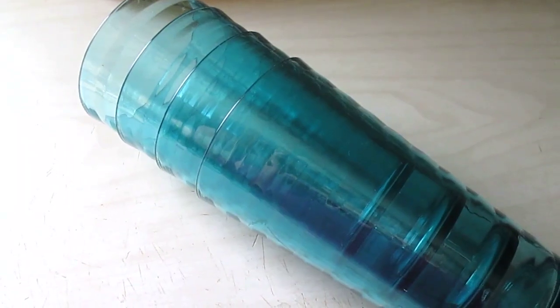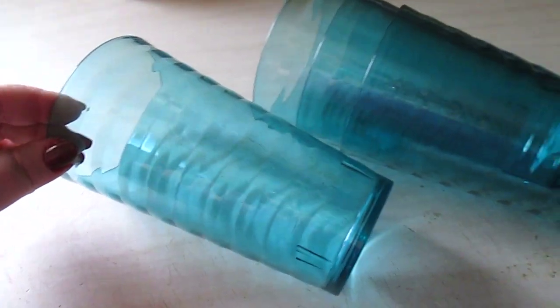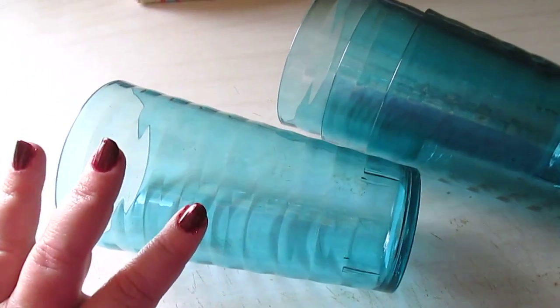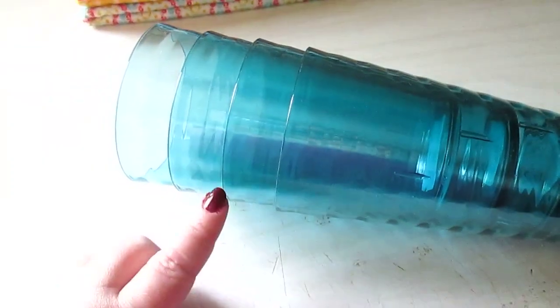I picked up 4 tumblers. These were 58 cents each. They are not Pioneer Woman. They are just plastic. Look at the set of those. There's 4, like I stated, and they're going to pair nicely with the next items I share with you. I just wanted a new set of dishes and wanted to start redoing my kitchen, basically.